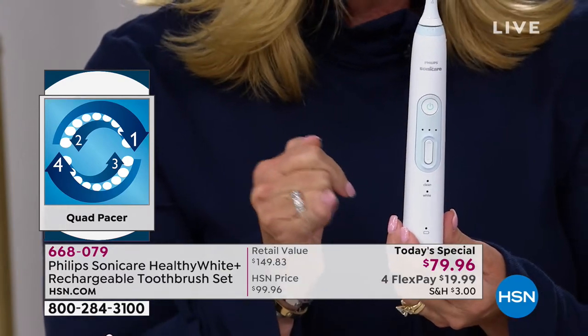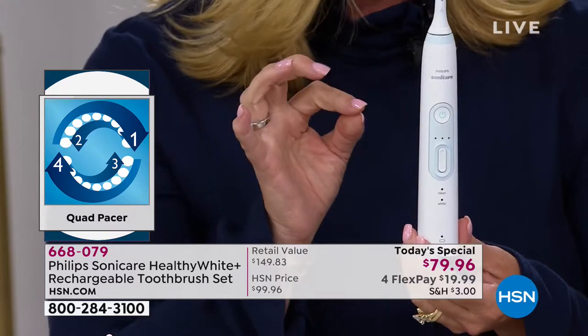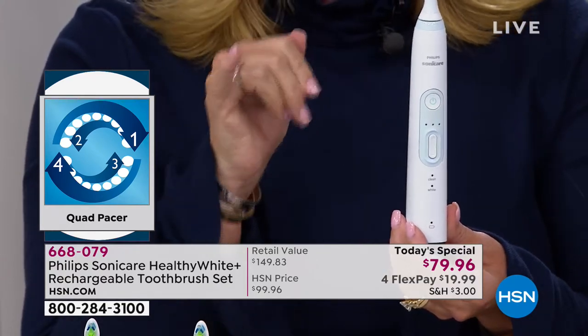If you're using it on the whitening mode, because that's going to whiten your teeth and that's what most of us want, you're actually going to get an extra 30 seconds, because then you can really focus in on the front of your teeth in that last 30 seconds. So you'll actually get a fifth one in there.